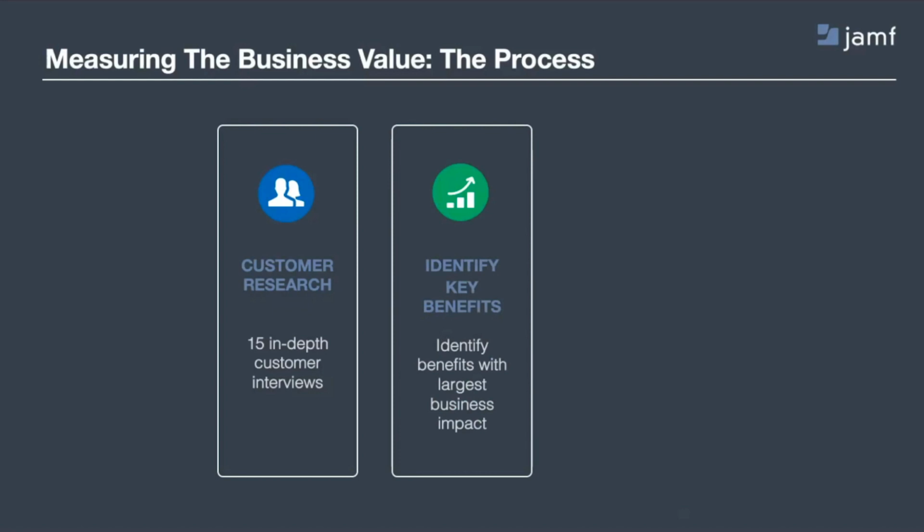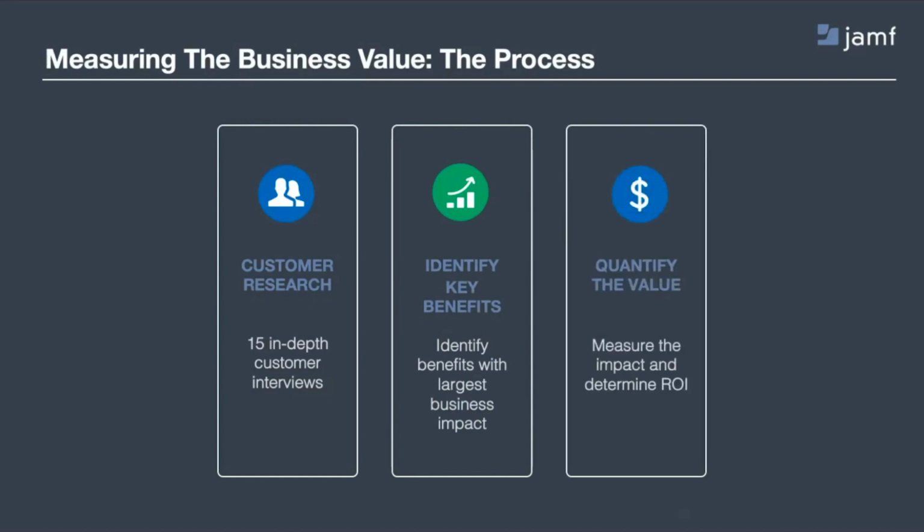The benefits that made the cut into the final model were essentially validated for both importance and believability. The Jamf solution has definitely made a difference. And one key metric was tied to each benefit, so it's super transparent what's improved, therefore what to track. Lastly, we developed an ROI model in order to develop a customized business impact analysis for any organization interested in understanding the impact of Jamf's Apple device management solution. Let's now walk through the key value drivers, benefits, and metrics that were uncovered during our research process.